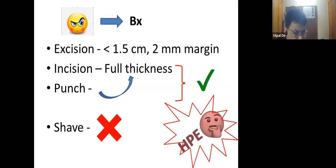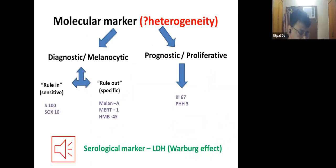Now, regarding shave biopsy, I put in a big cross there. Shave biopsy should not be done, but if you look in the current literature, persons are preferring a shave biopsy because it is easy to do, anyone can do it, and we can have an idea about whether that lesion is malignant or not. But more or less, an incision or punch biopsy are the biopsies which should be done. Now, as I said, biopsy is not very much diagnostic.